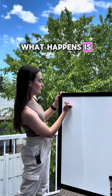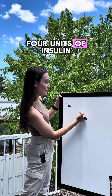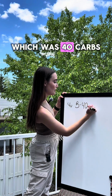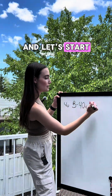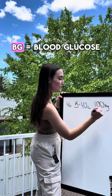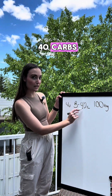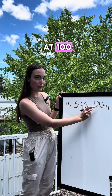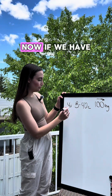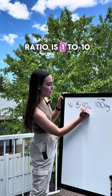What happens is, let's say you take 4 units of insulin for breakfast, which was 40 carbs. And let's say our starting blood sugar is at 100 BG, blood glucose. So 4 units for breakfast, 40 carbs, blood sugar starting at 100, and let's say our trend is stable. Now, if we have breakfast, 40 carbs and 4 units, that means our carb ratio is 1 to 10.